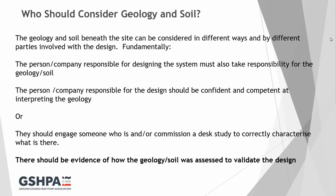But if a company designing the ground source heating system or arranging for the boreholes to be drilled doesn't have that capability or the confidence in-house, then they need to outsource that or engage somebody who can work in partnership with them to fully quantify and characterize what's there.